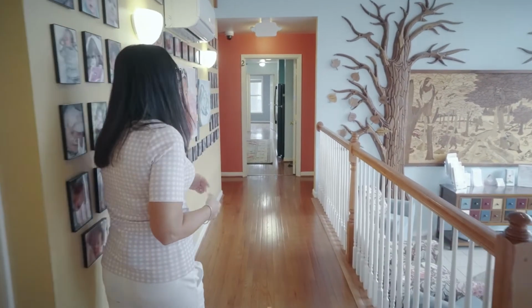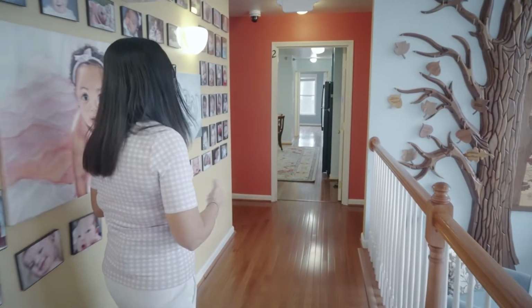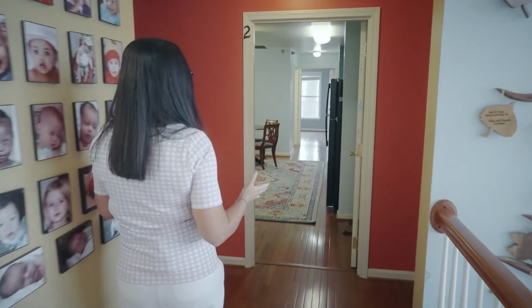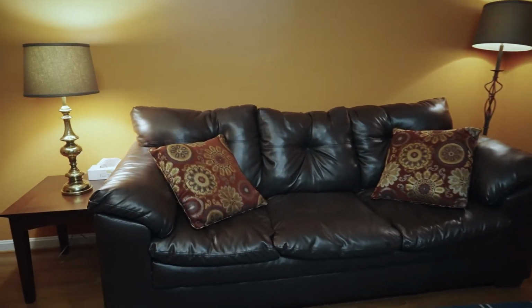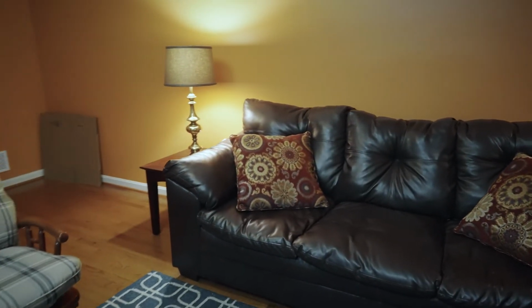apartments on site. So everything is under one roof. And the apartments are when our residents have developed the skills and we feel that they're ready for a little bit more independence. And so they come into these furnished apartments. They get to move in here with their child or children.